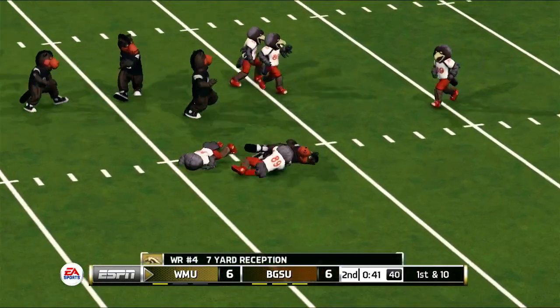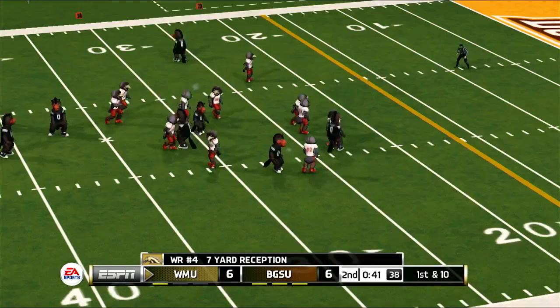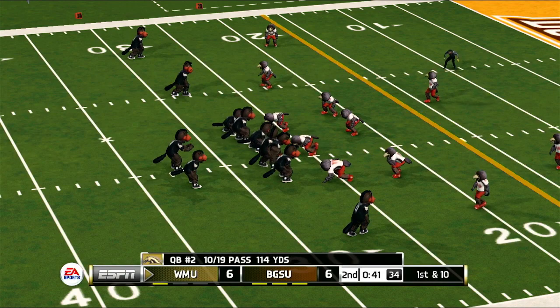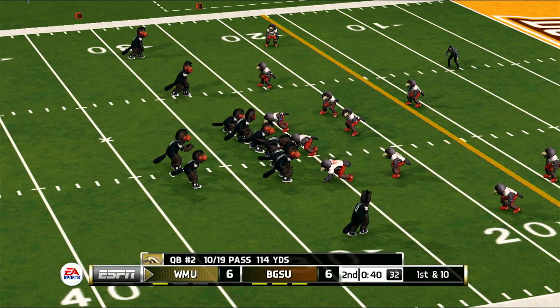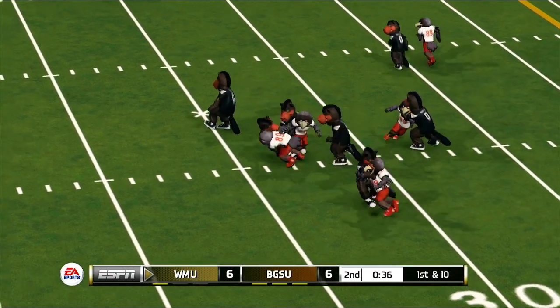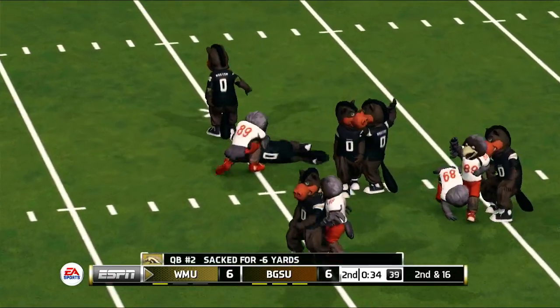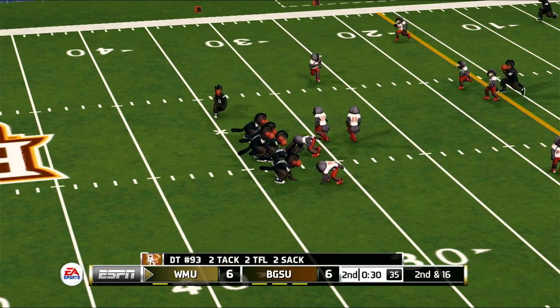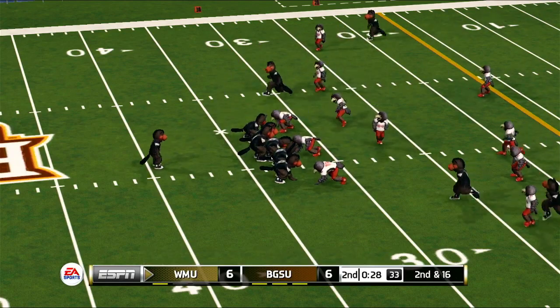Down. And he's hit before he can go anywhere. Check. That's good for him. 98 Weasel. That makes it first and 10. Let's go. Green 9. And he is drilled at the 33-yard line. That is a loss of 6 on that play. That'll make it second and 9.